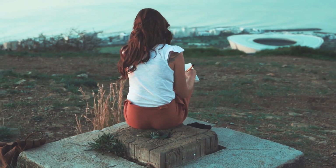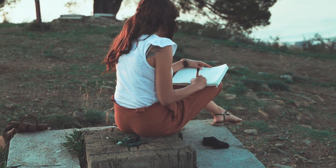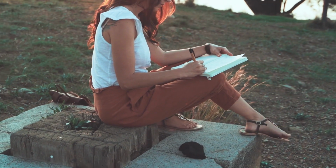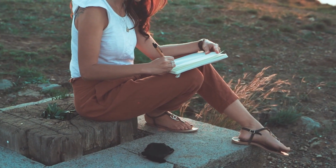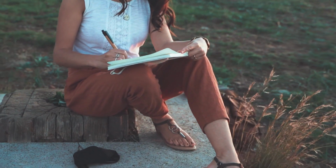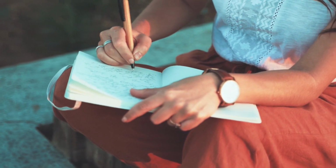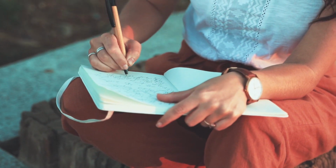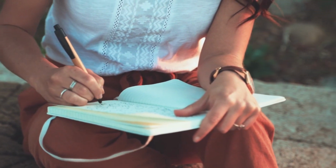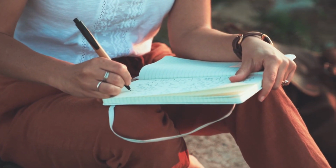So really the only difference between a notebook and a journal is how people use it, but the interior looks the same, more or less. You can have prompted journals, which means they have a little line of text telling the person what to write about, or giving the writer an idea of what to write. So it's slightly different. And a notebook is just really, you can write anything. So if you're making a lined interior, you can call it a notebook.